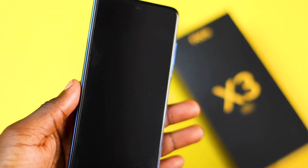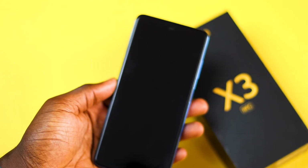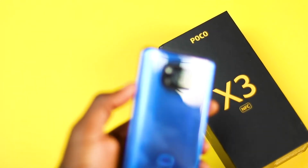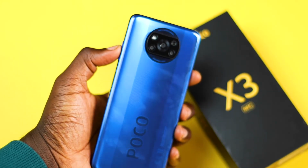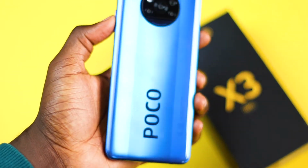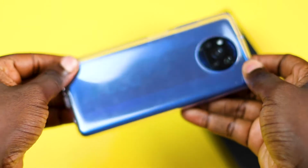At the front, you have the huge 6.5 inch display which has a 20 megapixel hole punch camera embedded in it. At the back, I'm not sure which is the first thing that catches your eye between the huge camera setup and the massive POCO branding. It's as if Xiaomi wants it to be the first thing anyone will notice when they see your phone. You have that 64 megapixel quad camera setup with the bump, of course. Let's put on the TPU case and see how it fits.